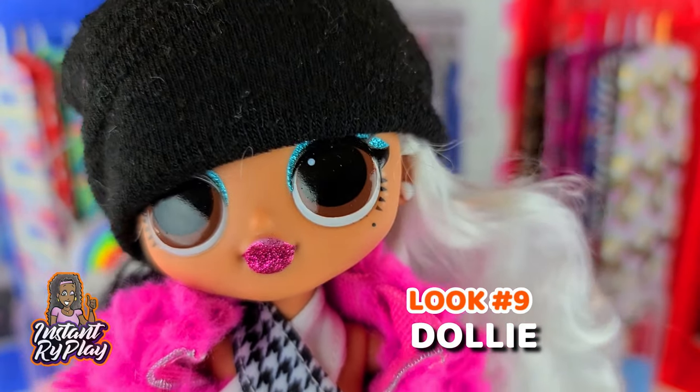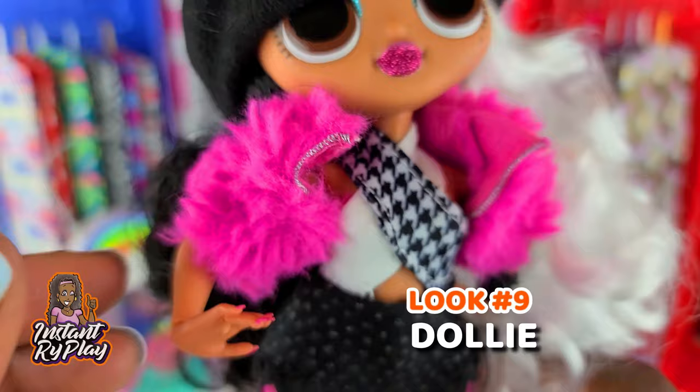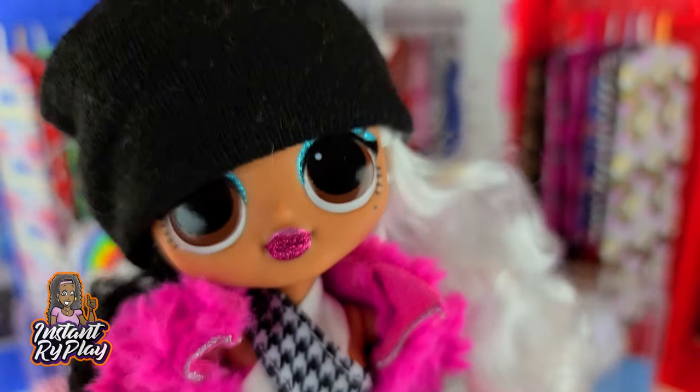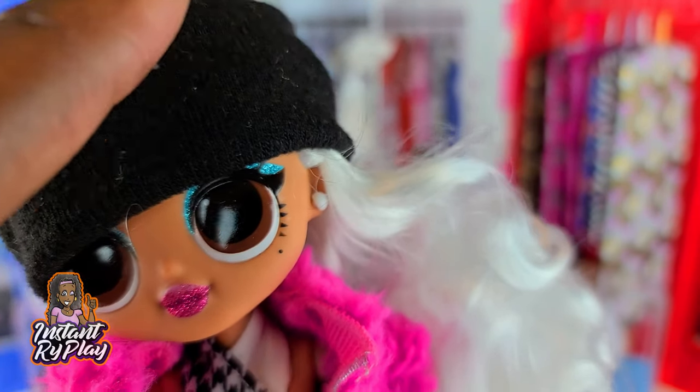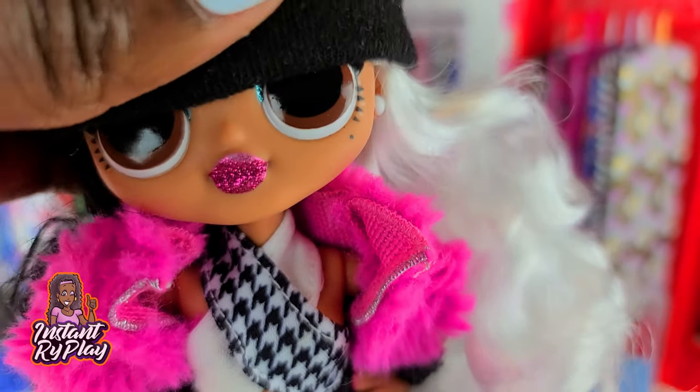So Dolly is here, guys. And Dolly, this is actually my second Dolly. This is not my first Dolly. I actually dyed the front of her hair. Not dyed it, I used hair chalk and made it orange, but this is my other Dolly that I have.